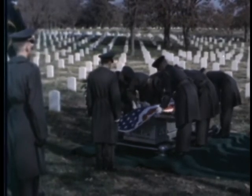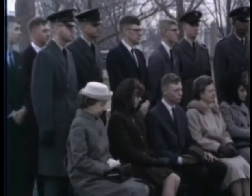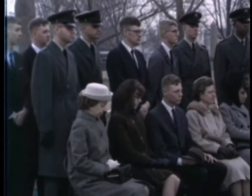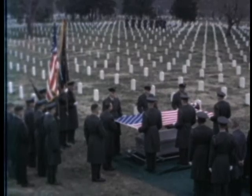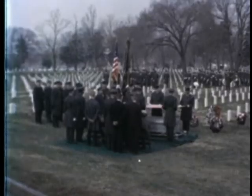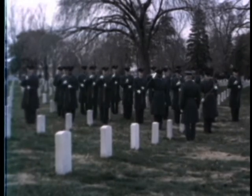Halt! Parade rest! The active pallbearers remain in place facing the casket. They raise the flag from the casket and hold it in a horizontal position, waist high. When the graveside service has been completed, the officer in charge signals the escort commander. Escort! Attention! Present arms! Firing party, fire three volleys!